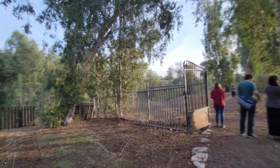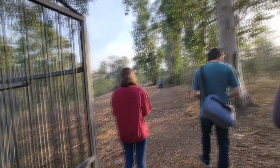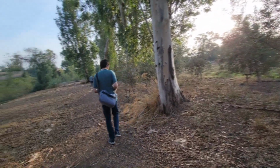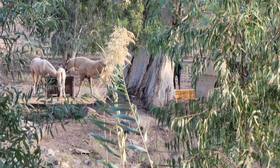And then across the way, what was that, a train? Oh, I did not know that was over here. What I was looking at is, let's see, there it is. You can smell them over here, though.